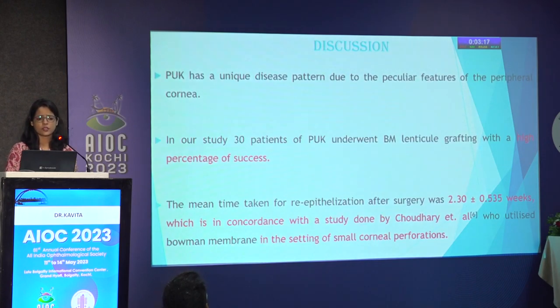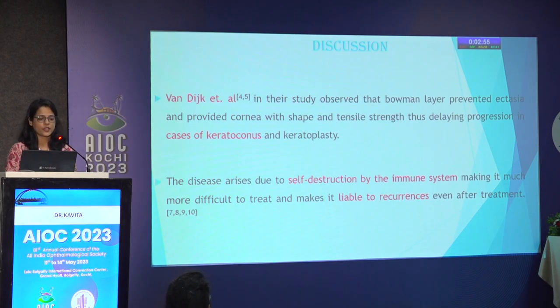PUK has a unique disease pattern due to peculiar features of the peripheral cornea. In our study, 30 patients of PUK underwent BM lenticule grafting with a high percentage of success. The mean time taken for re-epithelialization after surgery was about 2.3 weeks, which is in concordance with a study done by Chaudhary et al., who utilized Bowman's membrane in the setting of small corneal perforations. Vonick et al. observed that Bowman's layer prevented ectasia and provided the cornea with safe tensile strength, thus delaying progression in cases of keratoconus and keratoplasty.